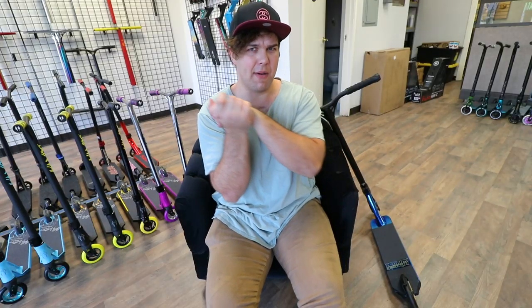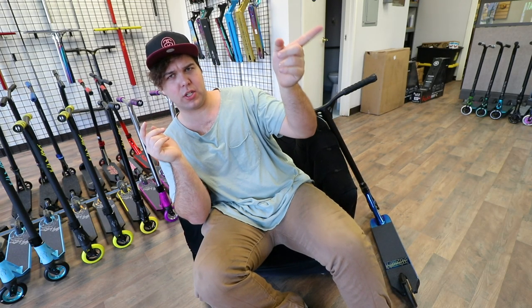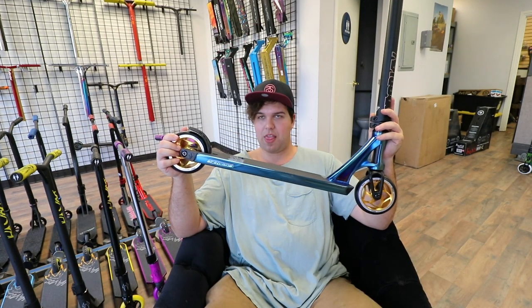Anyways, let's first get into the first scooter. The first scooter that we're going to be using is the Envy Prodigy S8. Let's start it off from the bottom.